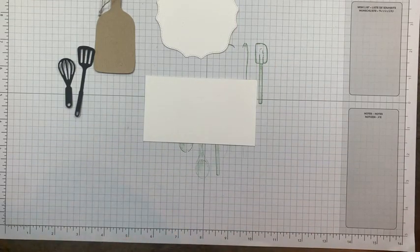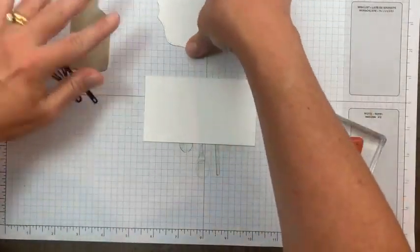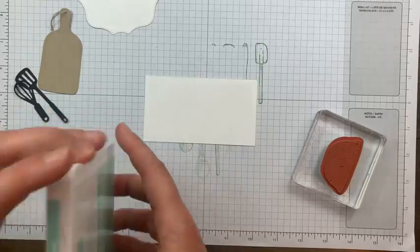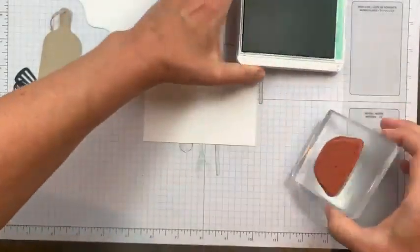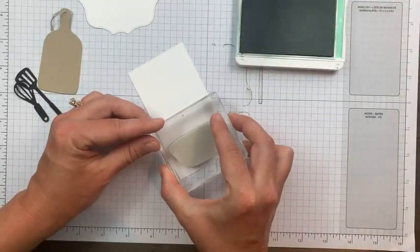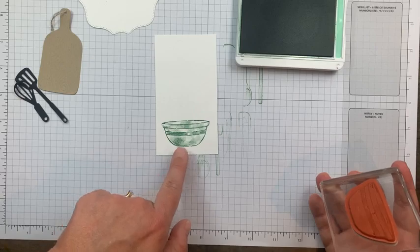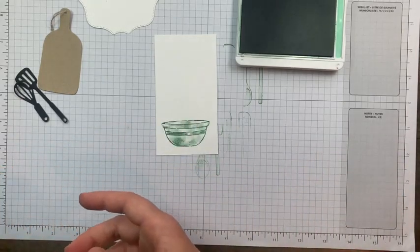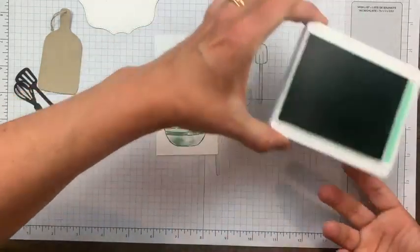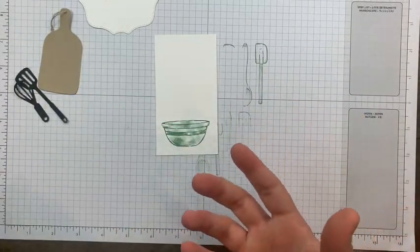Okay, so I'm going to stamp the bowl in mint macaron. And these are distinctive stamps, so they give depth to the stamped image. Can I fit it that way? Oh, I can fit it that way. Okay, so see the depth in there? It's a little darker here and a little lighter there. That's our distinctive stamps. It's done on purpose, and it just makes it look all the more real, honestly.